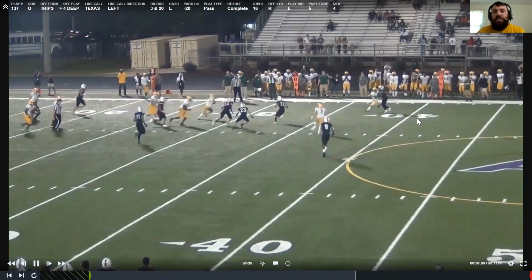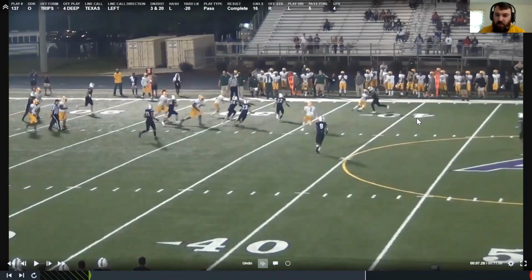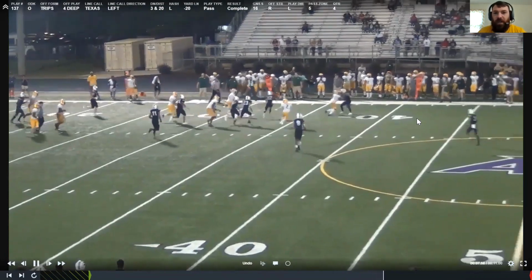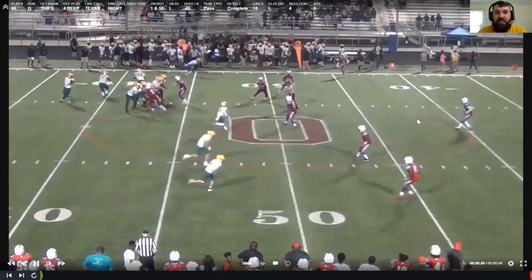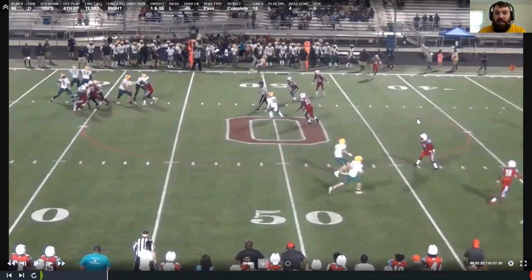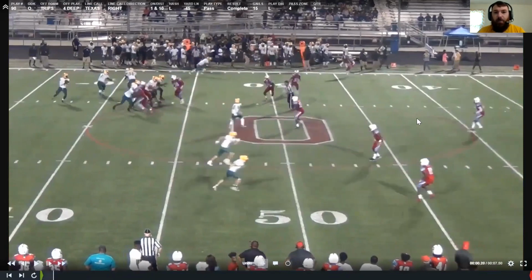Ask yourself as a receiver, when are you open? And as soon as you're open, turn and face the quarterback, right? Get open now. When am I open? When am I open? And we'll talk about the tennis ball drill here in a minute and kind of how we teach this. Again, Olympic, another example.